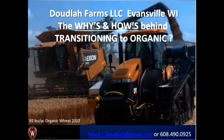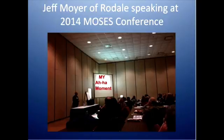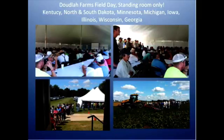You really gave us the confidence to start doing crimped cereal rye in a very big way. We started out in 2013, kind of fell into this, planted 620 acres of cereal rye, 110 pounds the acre, hadn't really thought too much about it. Had an aha moment going to the MOSA conference in 2014, early spring, with Jeff Moyer talking about crimped cereal rye, and really decided that we could do this, and we were set up fairly well.